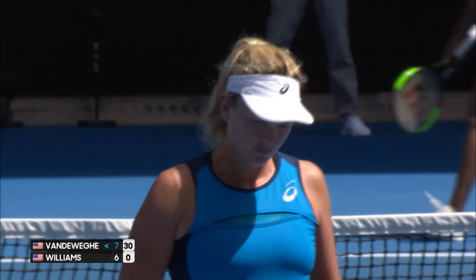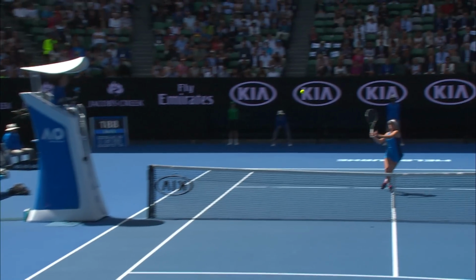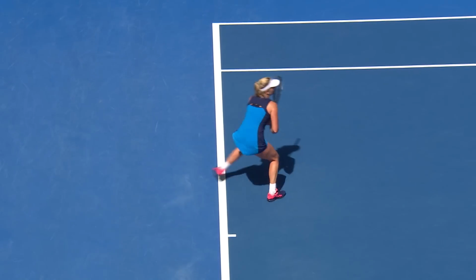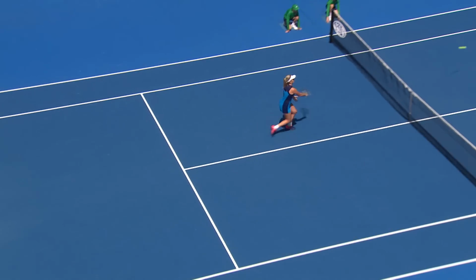The sound coming off the racket from Vandeweghe, it's a lot more pop. She's hitting it a lot cleaner. And I think this transition game of hers is what separates her from a lot of the other players. Not scared to come forward, trusts her instincts in the forecourt.